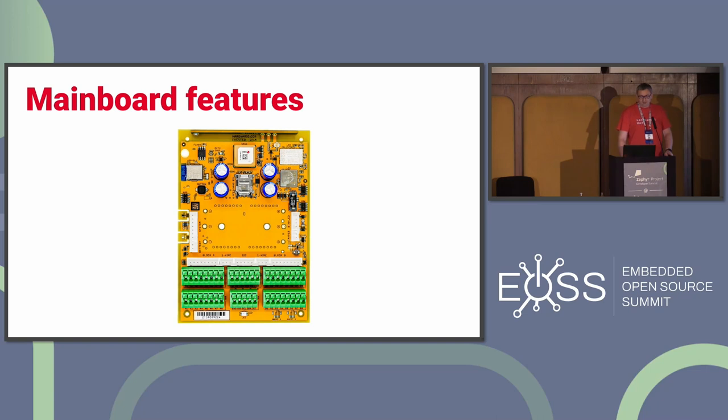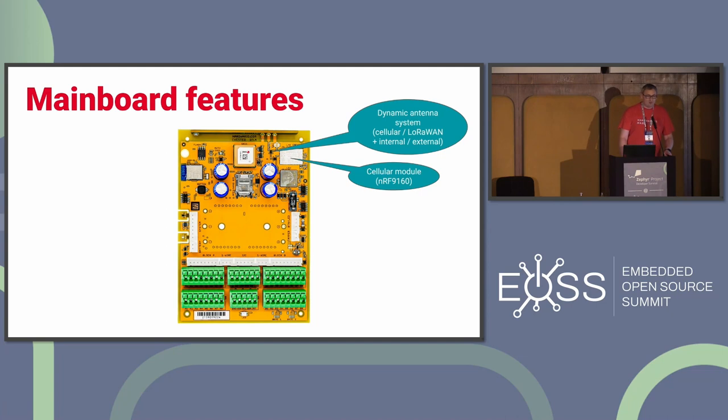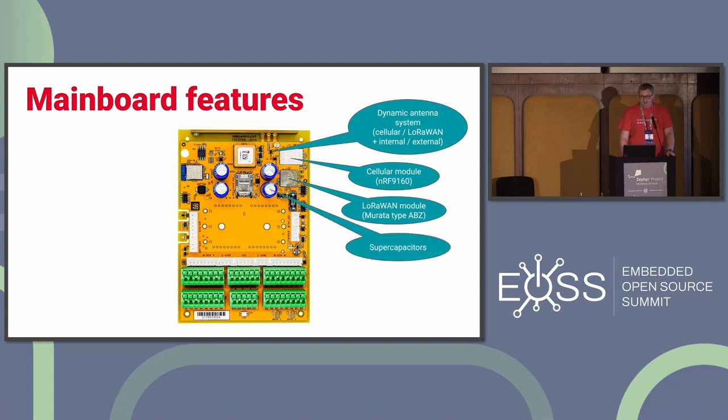So the main board features, because this is the core, and it's not just about this board. We have lots of extensions, but let's fly through it. There is a dynamic antenna system. There are two RF switches over here and here, which are multiplexing the LoRaWAN versus cellular modem, and another RF switch, which is multiplexing between internal and external antenna. There is the cellular module on its own. We use Nordic NRF9160. There is a LoRaWAN module from Murata. We use some supercaps on the board. That is because usually here in the middle, we can have the battery holder, and the supercaps are helping to survive the current spikes required for LTE.